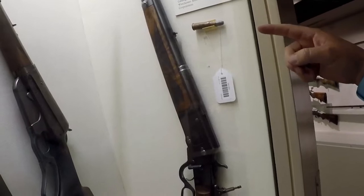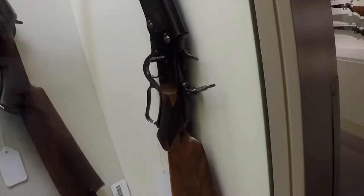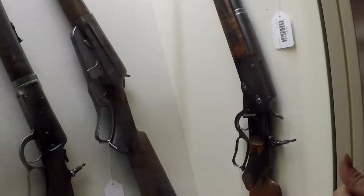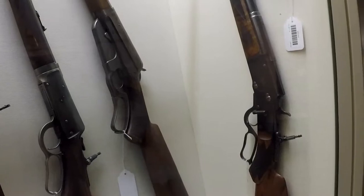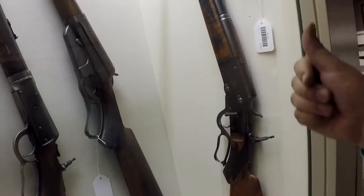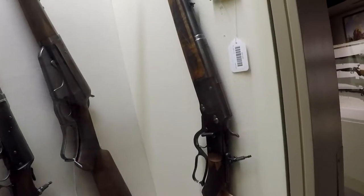Right here. They only made them for a short time. They didn't make very many of them. Very high quality. You loaded them shotgun style underneath. You opened the lever and then loaded into the magazine tube, and then when you closed the lever, the follower fell down.